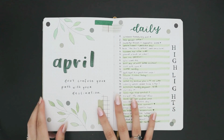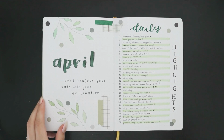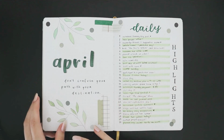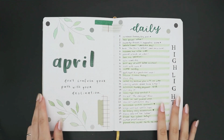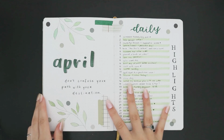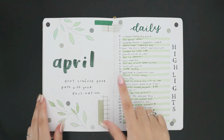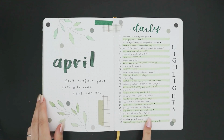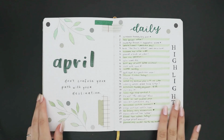I had a lot of fun in April searching for my daily highlight of the day. Some days are going to be boring and others are going to be a lot more fun, but you should be grateful for every day in your life, and this page actually helps you to practice gratitude. You can also do a gratitude log and actually write different things for each day that you are grateful for, but if that's not your thing, you can just do the daily highlights.